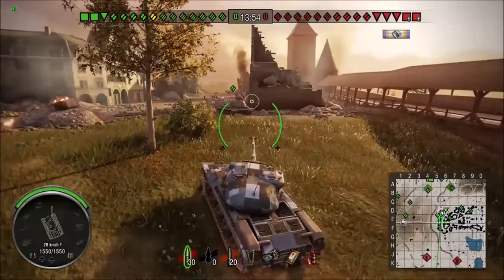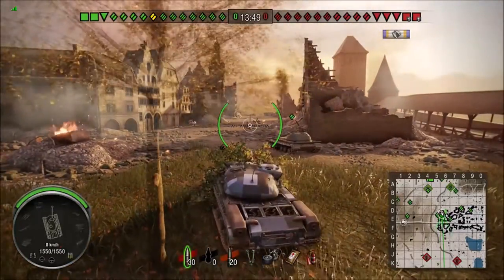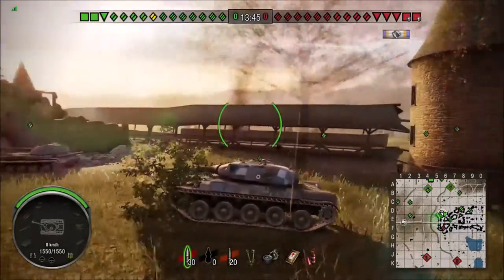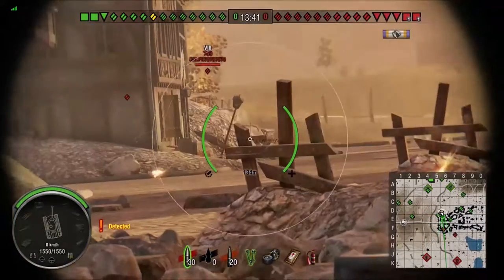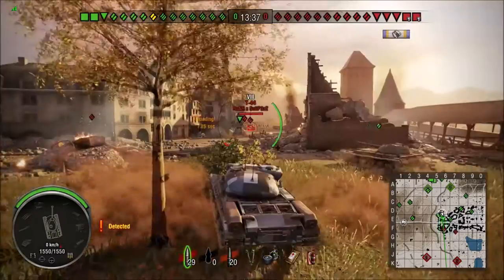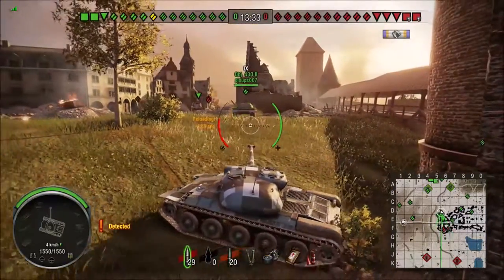So what I'm doing now is I'm moving on to the mediums. Now, I've still got plenty of lights to review. I have some favourite lights. I still love the Walker Bulldog. And I absolutely love the Spähpanzer 1C. That's probably one of my favourite light tanks. And I've got some others to go back to play and do some reviews for you.